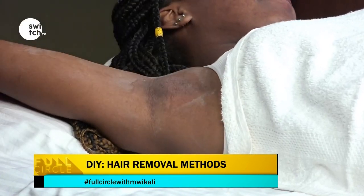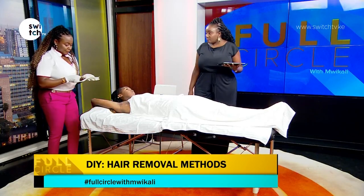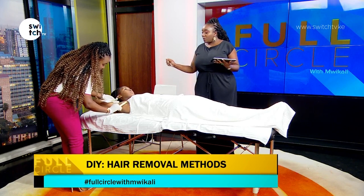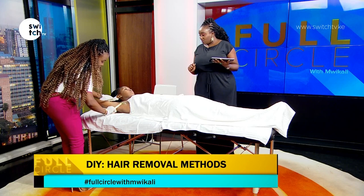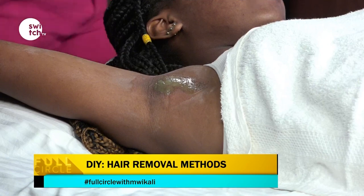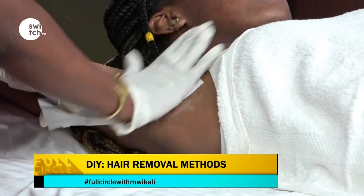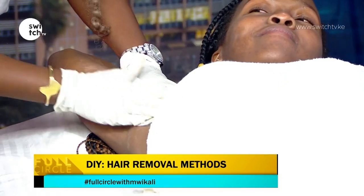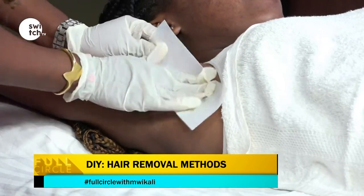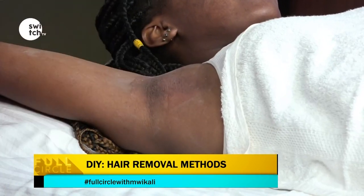You see, but there are those hairs that are not in the same direction. So I'm going to pull the other way around, just to clean it. She is very calm, not feeling a thing. Okay, you're done.